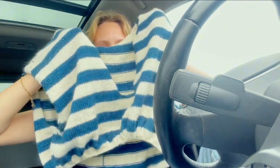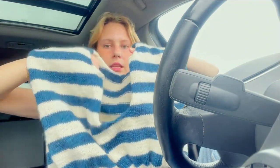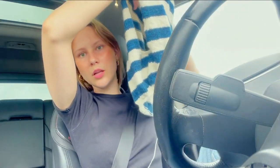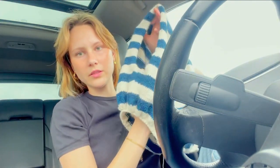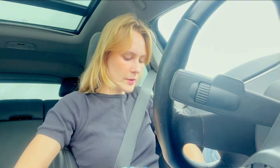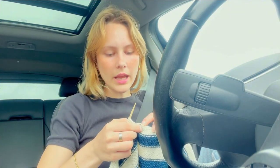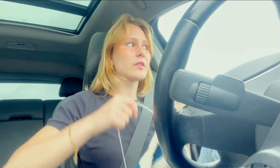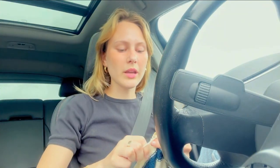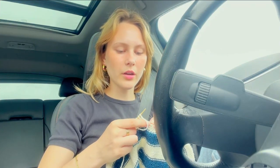This is what we have. We're working on the body. You can't really see it, but this is where the button band will go in the end. We only have this much body so far because, as you can see, the sleeves are pretty big. I think I have to work 4 more stripes after this one, and then I have to work on the ribbing. The body has to be 57 centimeters, and then the ribbing has to be another 10. So it's definitely gonna be a big sweater. At least I'll be sure that my boyfriend fits in it. At least that's what it's supposed to be.